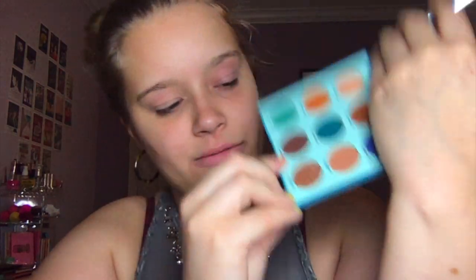The third number generated is the number 8, which corresponds to this dark brown right here, which is Top Down. It's looking like it's going to be a dark look, huh?